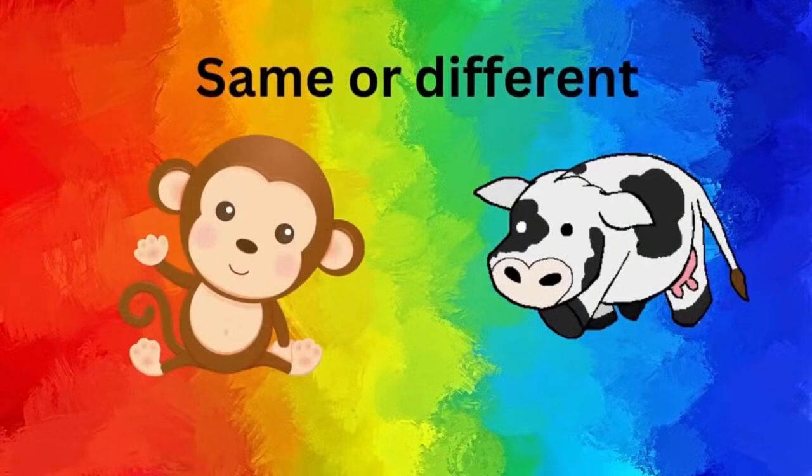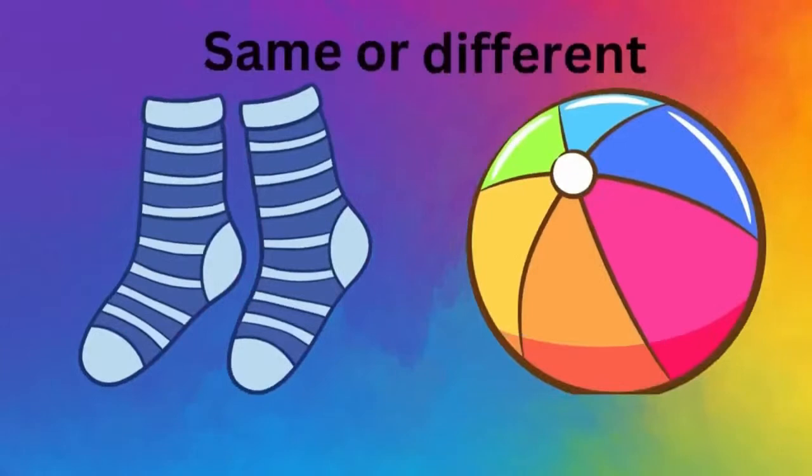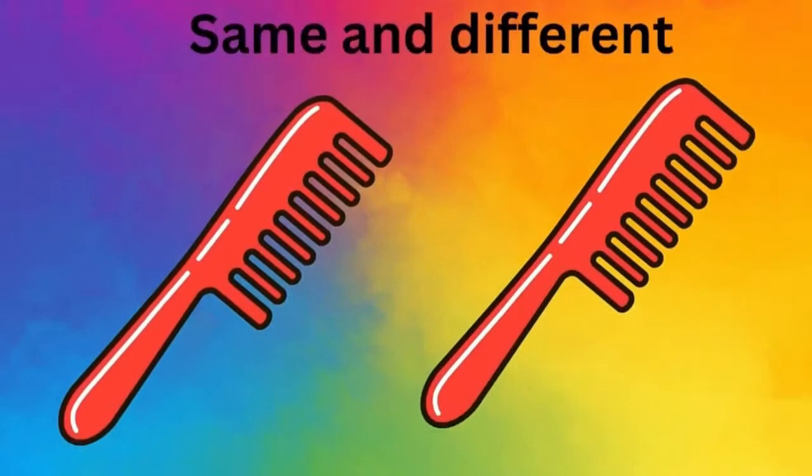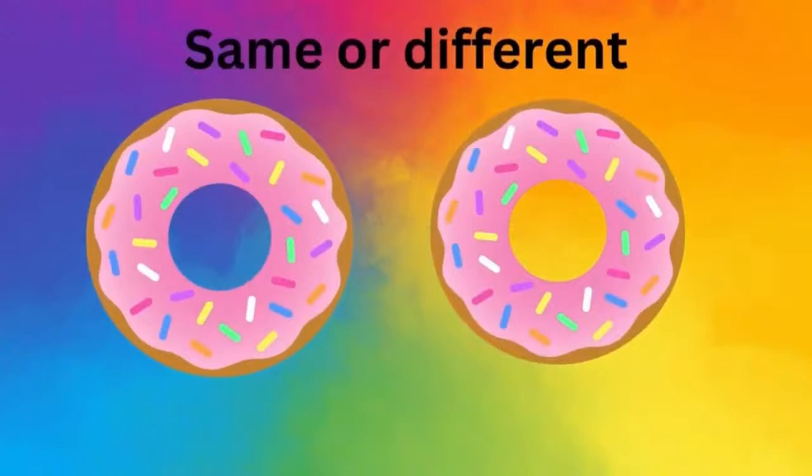Let's go. Are these animals the same or different? If you chose different, you're right. Are these things same or different? If you chose different, you're right. Are these hair combs same or different? If you chose same, you're right. Are these donuts same or different? If you chose same, you're right.